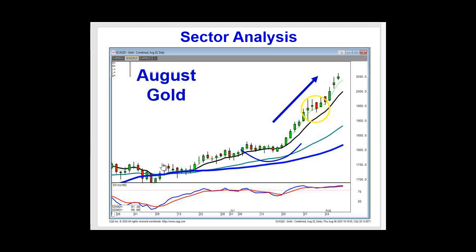What would you call this reverse kicker on the NASDAQ? It's not a reverse kicker. There isn't a reverse kicker, but we'll get to that in a second.